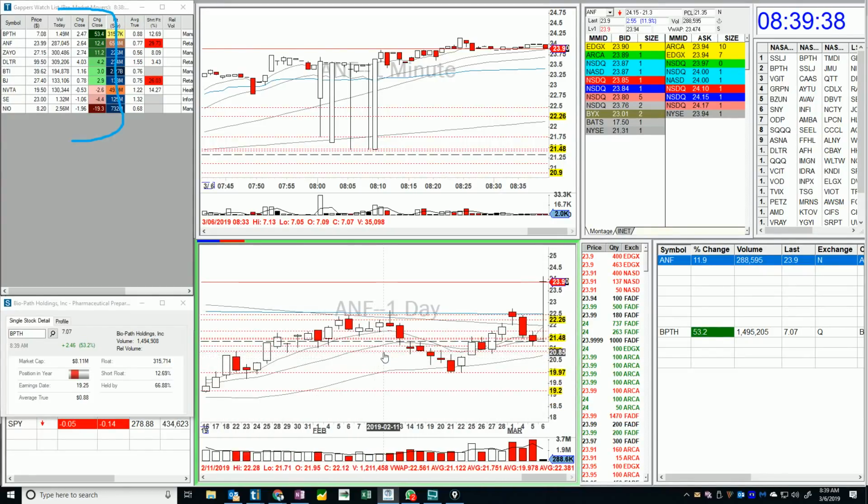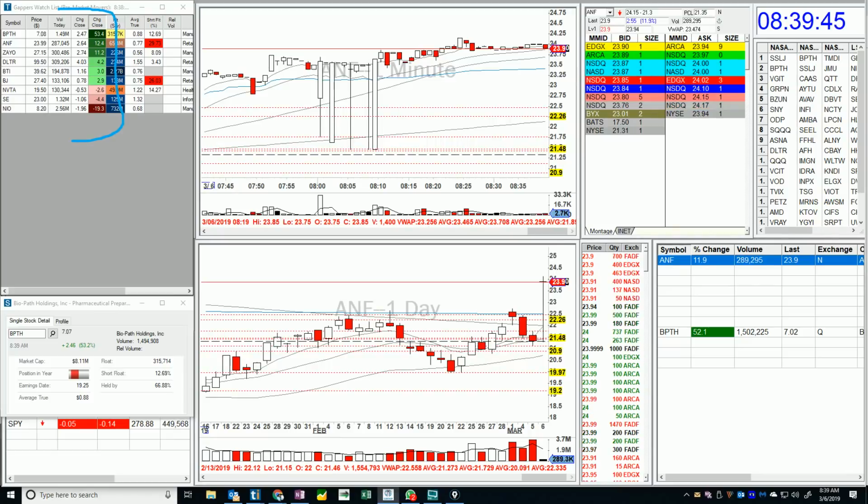It looks good. We do have shares for short. It is a pricey stock, so we have to be just a tad careful on this thing. But I think that it's definitely in play today. All right, let's see what else we have. Next.